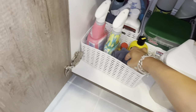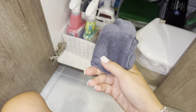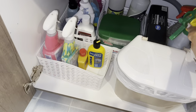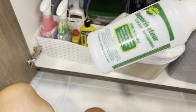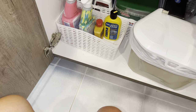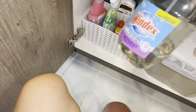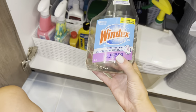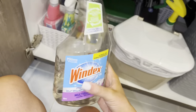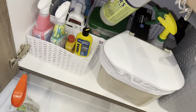And then I have a microfiber that I use specifically for it. I've used it before and I just don't feel like I need to wash it every single time I use it, because sometimes I don't use it much. And yeah, my hardwood cleaner, I have to refill that afterwards. And this is my cleaner that I use. The bottle is Windex, but the stuff inside is not Windex. It's like a Miss Meyer's multi-surface cleaner that I use inside.